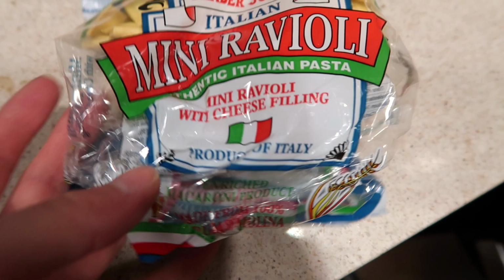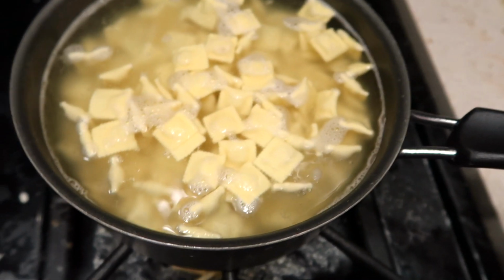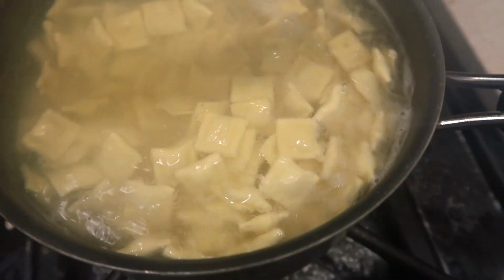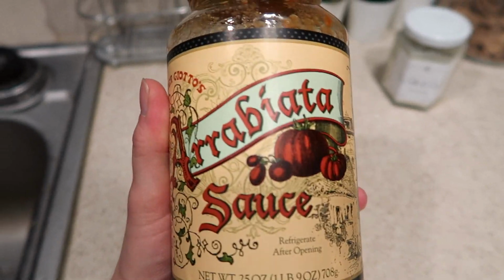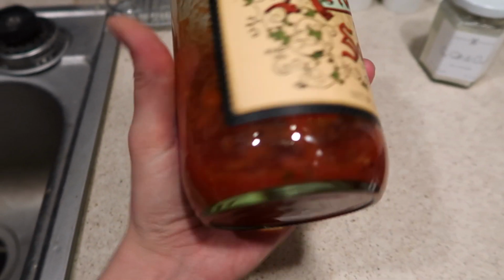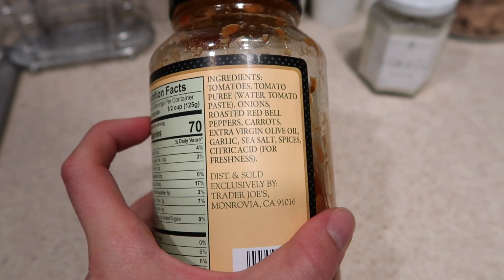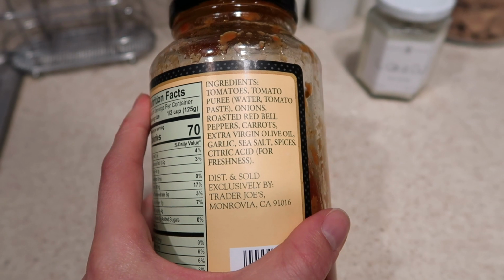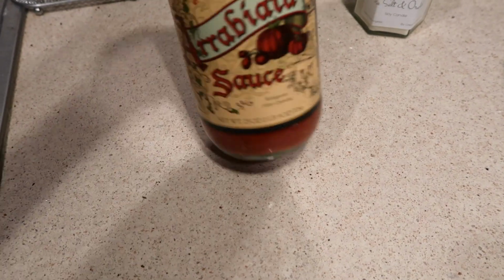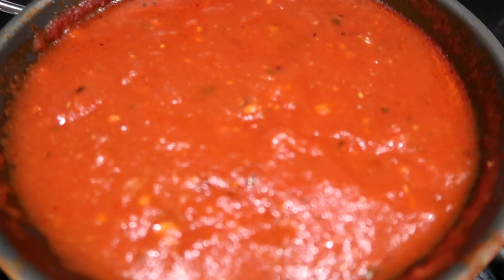So for dinner, I'm making this mini ravioli pasta. My ravioli going right here. So I'm using this Arrabbiata sauce. I think that's how you say it. It has tomatoes, and also water, onions, roasted peppers, carrots, olive oil, garlic, sea salt, spices. Yeah, it's really good. It tastes really garlicky, but I kind of like that. I'm just putting it in a little saucepan.